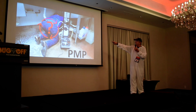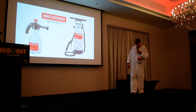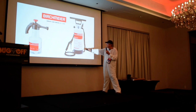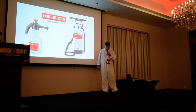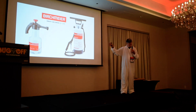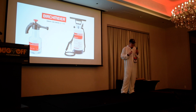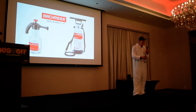Now, that foamer happens to be the one that for a long time was marketed by Nisus. I like that piece of equipment. There are other options, the Birchmeier foamers. We've used this one quite a bit. That's a larger unit, and then a little handheld unit, which is basically a 1.25 liter. I like what foam does because it sticks to a surface. It cleans at the same time, and it takes crud off.